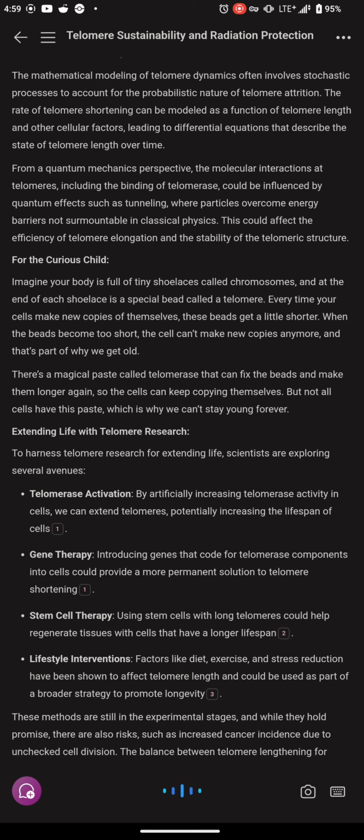For the curious child, imagine your body is full of tiny shoelaces called chromosomes, and at the end of each shoelace is a special bead called a telomere. Every time your cells make new copies of themselves, these beads get a little shorter. When the beads become too short, the cell can't make new copies anymore, and that's part of why we get old. There's a magical paste called telomerase that can fix the beads and make them longer again, so the cells can keep copying themselves. But not all cells have this paste, which is why we can't stay young forever.